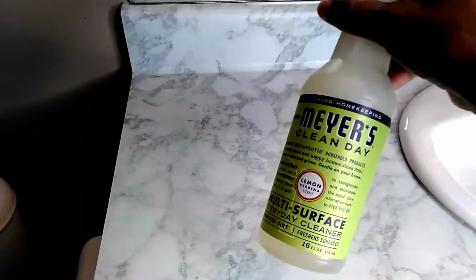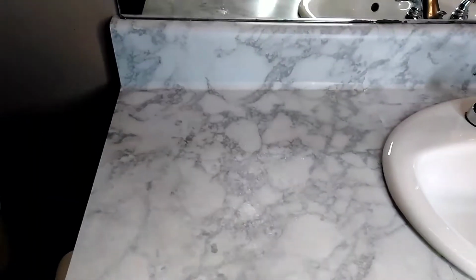So as you can see, I am cleaning my countertop first with this Miss Meyer's cleaner that everyone raves about. But I don't really care for it. I don't know if it's just the scent of this particular cleaner, but it's a no for me. But I'm gonna go ahead and use it anyway.